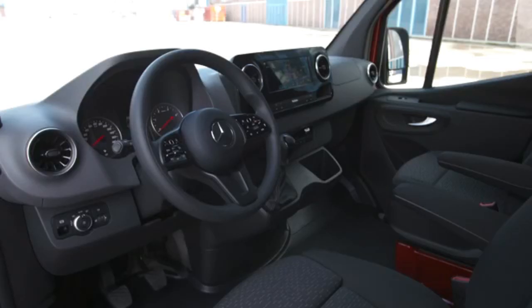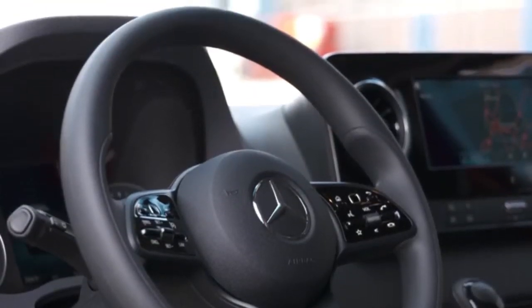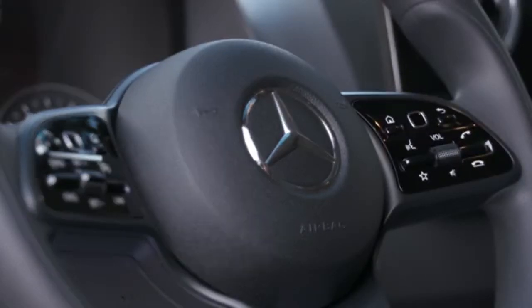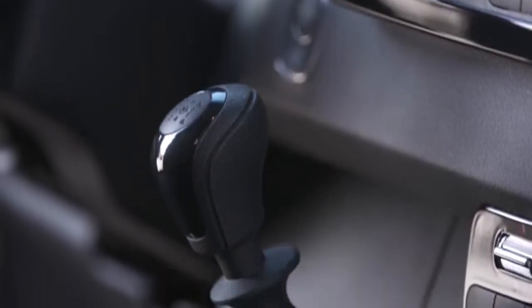The 6-speed manual gearbox is well paired to all the engine options, and as such there's little need to opt for the 9-speed automatic. If you do need an automatic gearbox, however, the 9G-tronic is a smooth unit that responds quickly to kickdown requests and seamlessly shifts up and down through the gears.